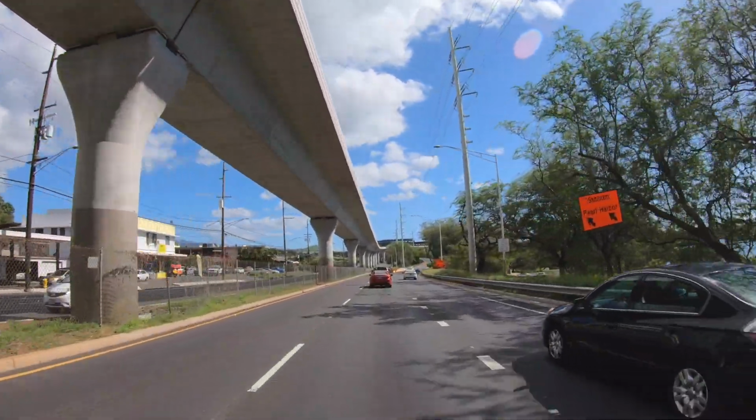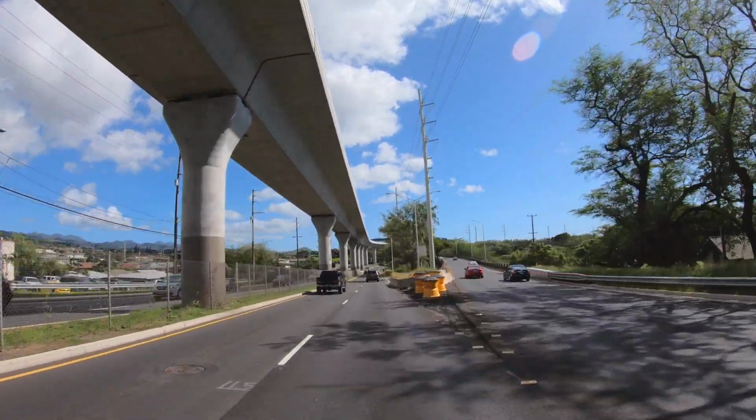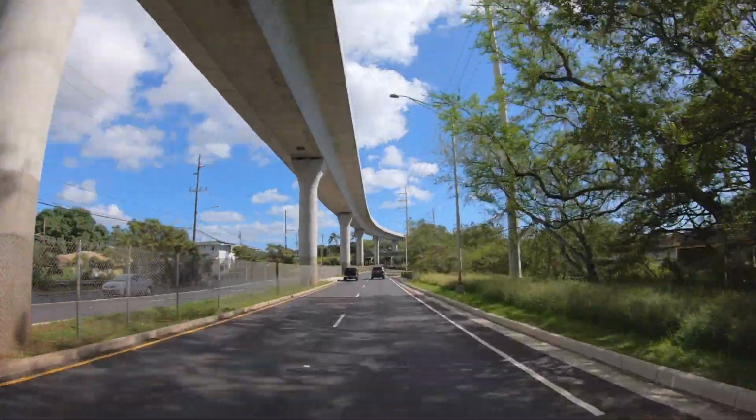Ahead you can see the Aloha Stadium, or at least the top of it. And normally if we're going back into town we would catch the freeway here on the right side, but since we're not going that way, we're going to follow the rail. We're going to stay here on Kamehameha Highway.